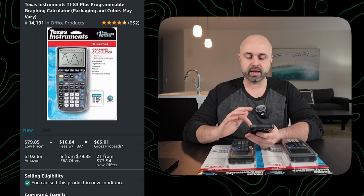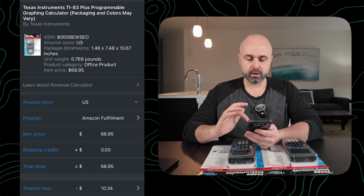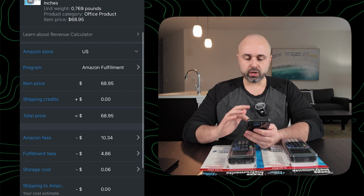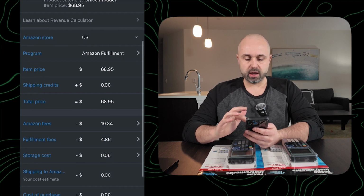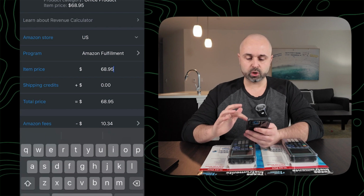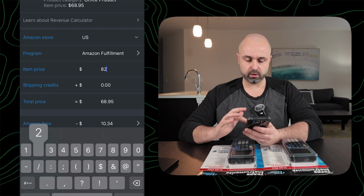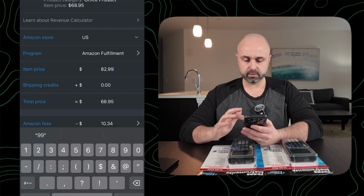So if you actually click gross proceeds where it says 6301, you can actually put in what the item price is, the total price, what you paid, so on and so forth. So I would most likely list this for $82.99.